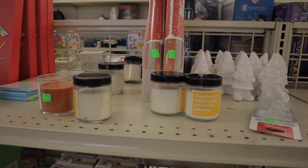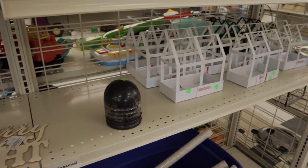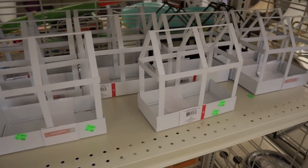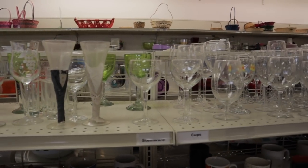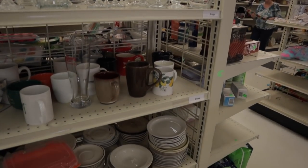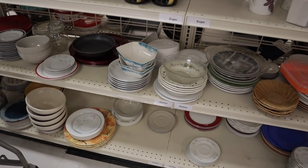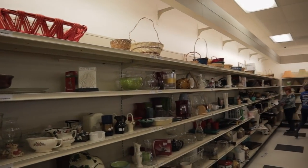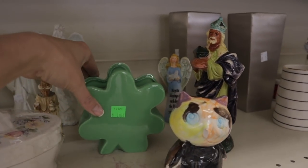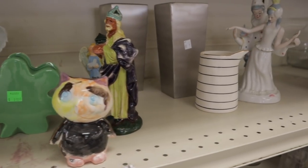So fun. Some candles. Soap kit. These little things over here. It looks like some stuff from Target. This says it's a plant stand. I always love looking at the glassware. You can find stuff for propagations, but I just have a weakness for glassware in general. Lots of little plates. You could use them as saucers to put your plants on. It's just a little thing for cream, but you could always use it as a little cover pot. This is cute, a little shamrock, $1.49, again, cover pot. I always keep an eye out for cover pots.